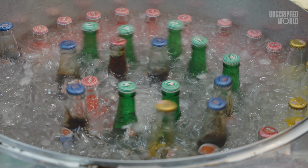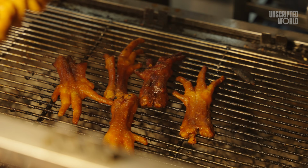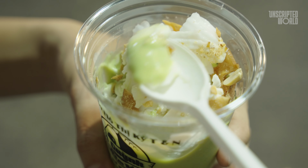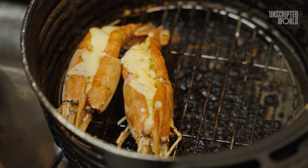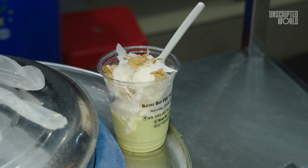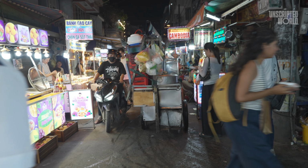Let's indulge our taste buds a little. From freshwater prawn to chicken feet and avocado ice cream, you'll get an awesome mix of savory and sweet flavors for today's little adventure into Ho Thi Ky market. Stick to the end of this section to know how much the whole thing will cost.